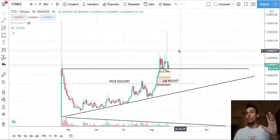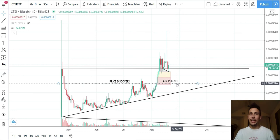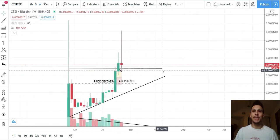Cartesi, it's only performed well for me. I think, in my perspective, not financial advice, y'all are adults, take your own risk, I think it's gonna drop back down. I think it's inevitable. I put price discovery here at this point, as you use like the weekly chart. And that's really high level here.